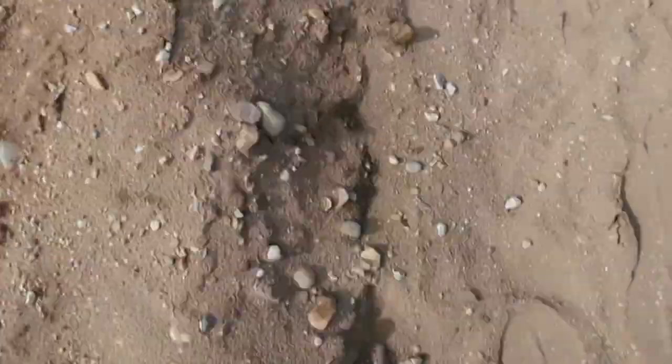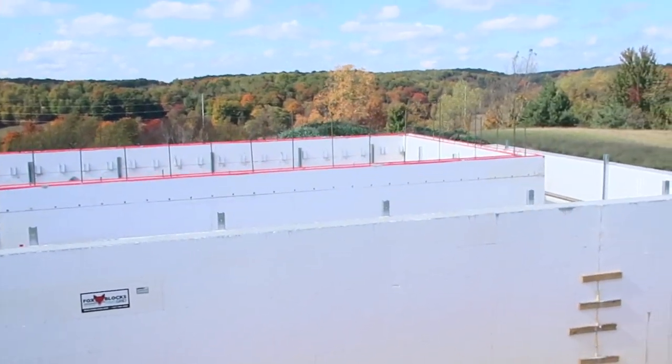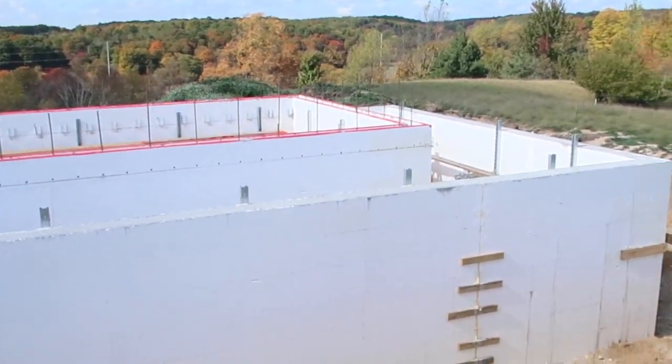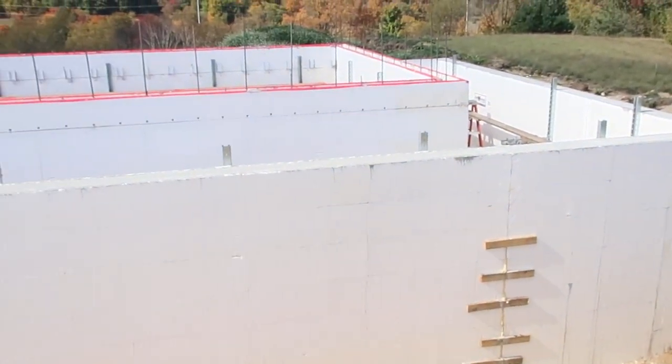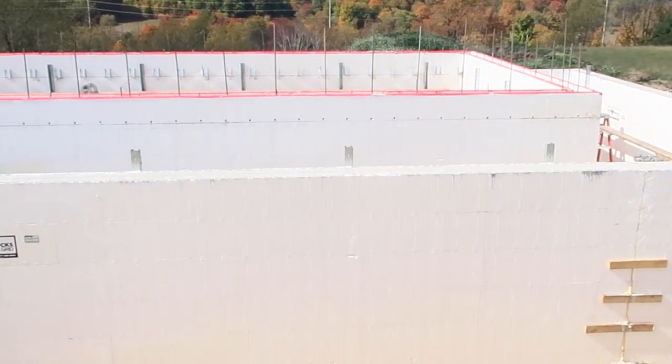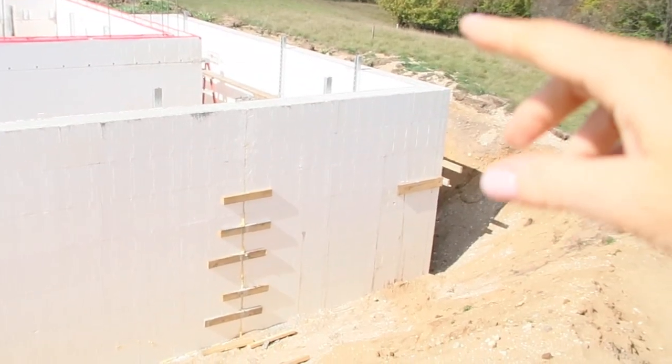I'm gonna walk up on the highest hill here and give you guys a bird's eye view of the house. So this probably makes a lot more sense if you've seen our other videos before when I just showed our footings. It probably makes more sense now that we have walls up.